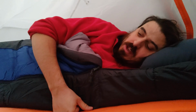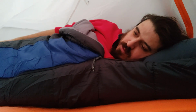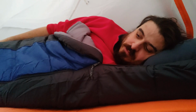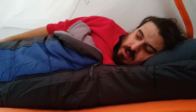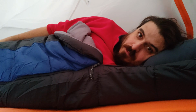So I've just popped the door open, and now I'm just lying here, watching the river rolling past out of the door of the tent. It's not such a bad way to wake up in the morning. Sooner or later, once I feel up to it, I'll get out there and get the pancakes on.